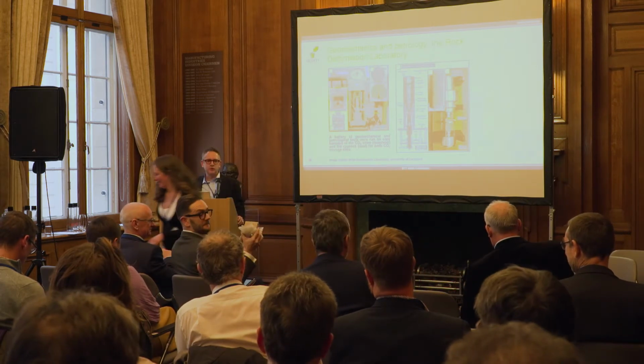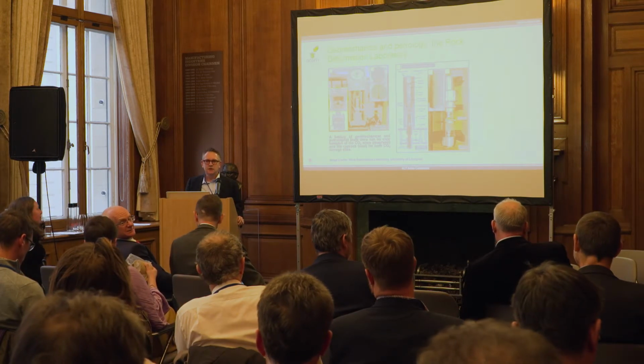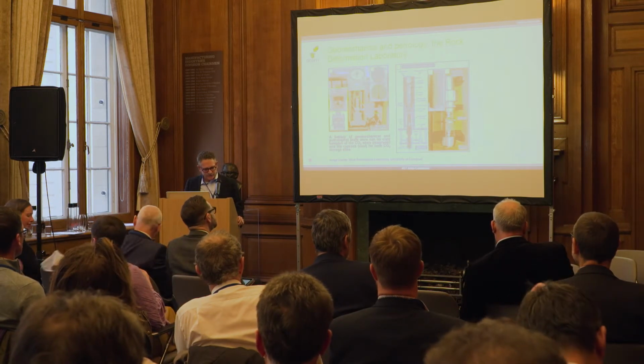But we put multiple rock samples through a whole battery of geomechanical, petrological, and mineralogical analyses, all sorts of different tests, because we need to be sure that these rocks are going to behave the way we want them to. One of the other benefits of this is that the data we've produced have been used directly in the modelling exercise that Hazel just talked about. So yes, we're doing it for an assurance purpose, but the data have been used for very good intent.